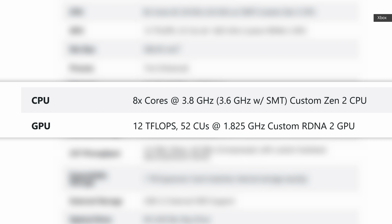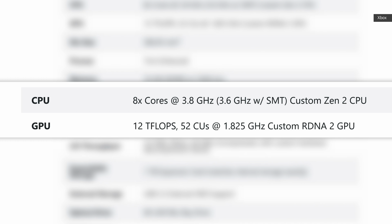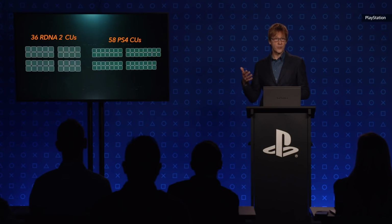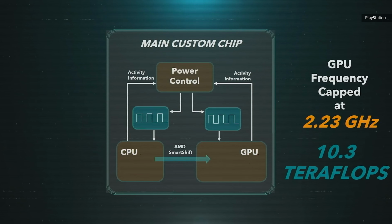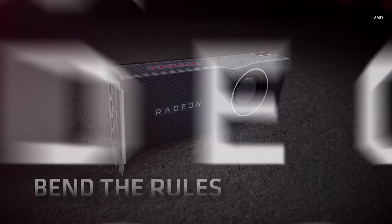Onto the GPUs themselves, the Series X has a whopping 52 graphics cores running at 1.85 gigahertz for a staggering 12.16 teraflops of computing power. And remember, teraflops is essentially a shorthand for trillions of math operations per second. The PS5 has 36 graphics cores running at 2.23 gigahertz for 10.28 teraflops. And for some context, AMD's top-end GPU for desktop right now has 40 graphics cores and puts out 9.75 teraflops. So these are both looking to be faster than AMD's current top offerings on desktop.